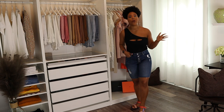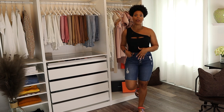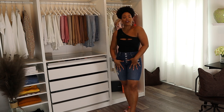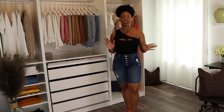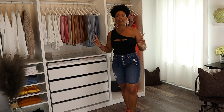I don't know if I packed it away. I hope I didn't give it away, but I could not find the top that I wanted to make this look really, truly come together. So getting into these shorts, guys, I do have on these cut-off sort of rip shorts or faux rip shorts by the brand Time and True. I was about to say A New Day, but that's Target. By the brand Time and True.